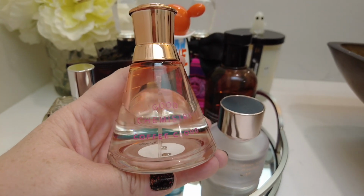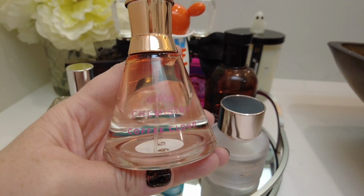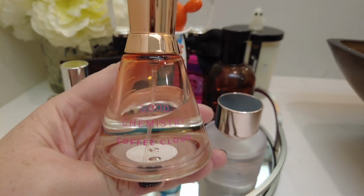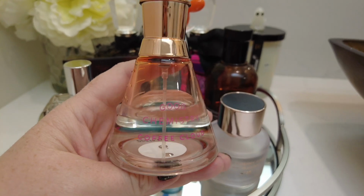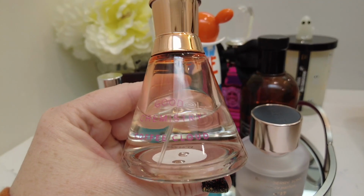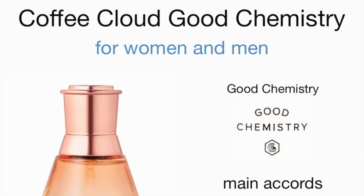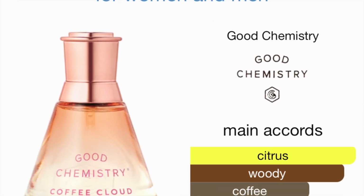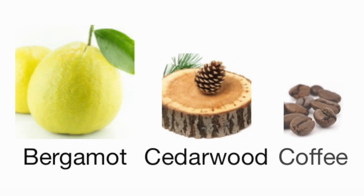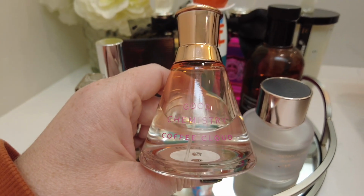It doesn't last particularly long on me, but for what it is and for what I wear it for, which is to bed, I only really need to smell it for an hour or two in the evening and maybe residual on my pajamas. So on Fragrantica, it does have the main accords as citrus, woody, coffee, fresh, spicy, aromatic, warm spicy, and powdery. And the only notes that it actually gives: bergamot, cedarwood, and coffee. There's a lot more to this for sure.